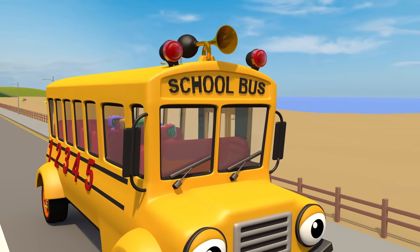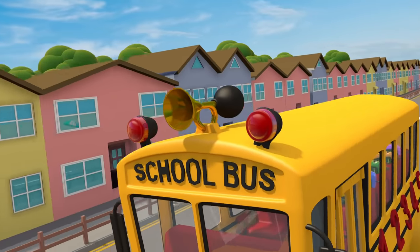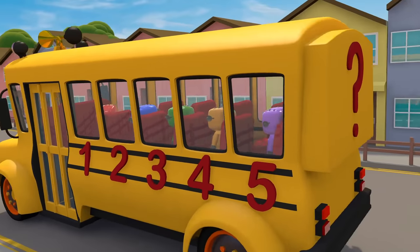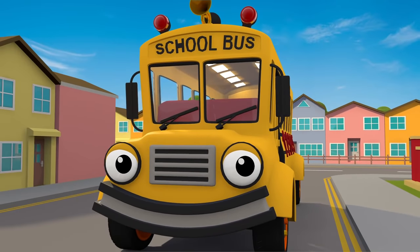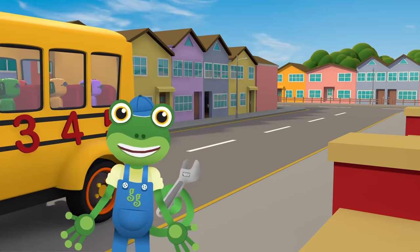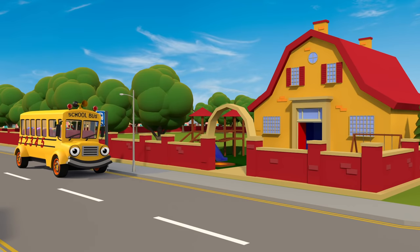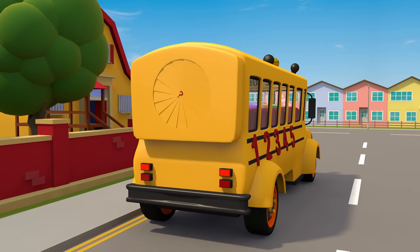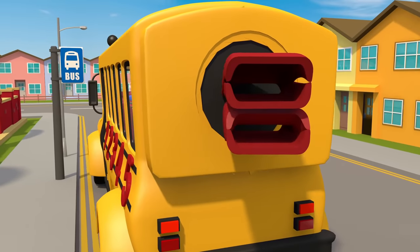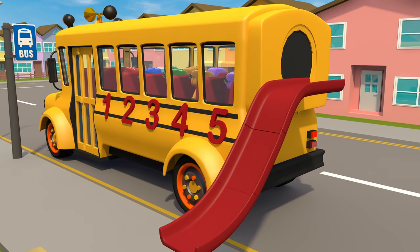The horn on the bus goes beep, beep, beep. The horn on the bus goes beep, beep, beep, all through the town. The engine on the bus goes brum, brum, brum. The engine on the bus goes brum, brum, brum, all through the town. The slide on the bus, it folds on down, folds on down. The slide on the bus, it folds on down, all through the town.